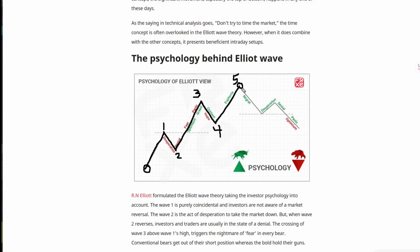So everybody that bought at wave 5 starts to have regret during the A move of the correction, and they start regretting buying in because now they're down big on their investment that they just bought. As wave B starts, they start getting desperation, saying this is it, we're going back up to where we came from, but that's absolutely not the case.